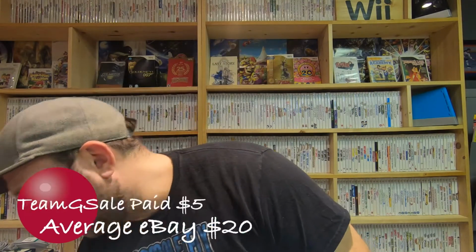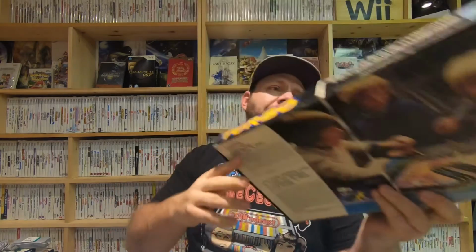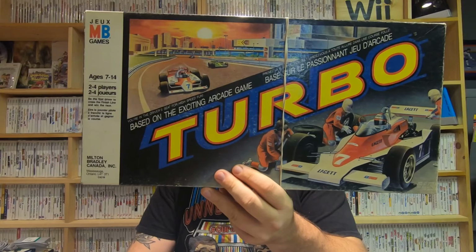This game was a pickup from Neil, I believe, Value Village, $6.99. Yes, they have raised their prices on some of their more vintage video games, but this is the game Turbo, which is actually based off, I believe, a Sega game. So it's a video game board game, and I love these when I can find them. So thank you, Neil, for helping me add that one to my collection.